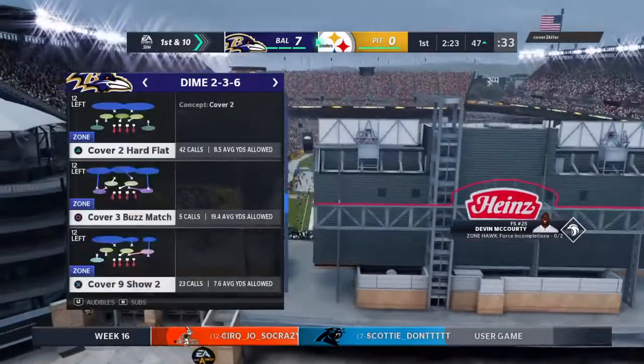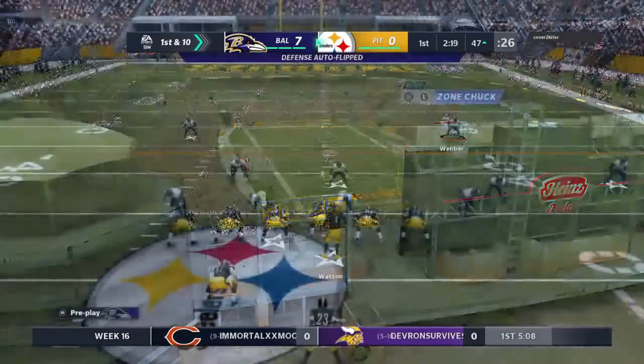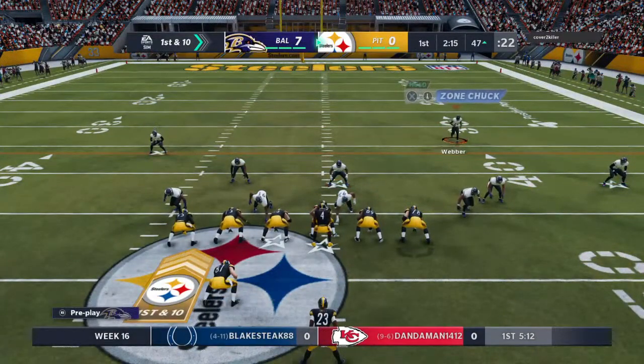That's a 12-yard gain now on back-to-back plays. 1st and 10 at the 47. So in Raven territory now.